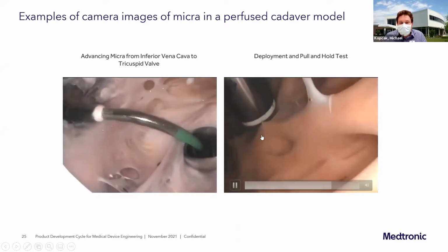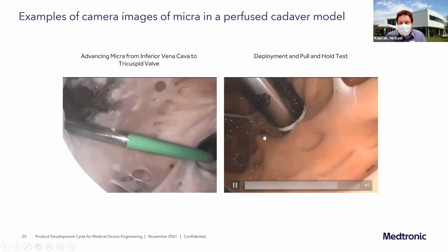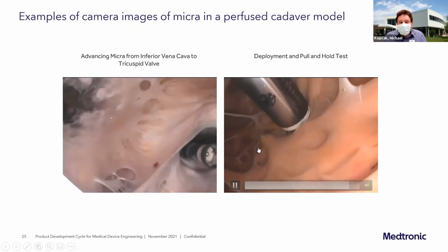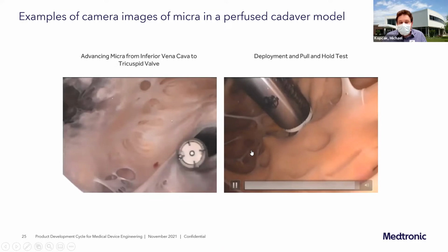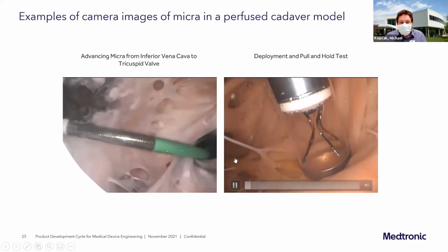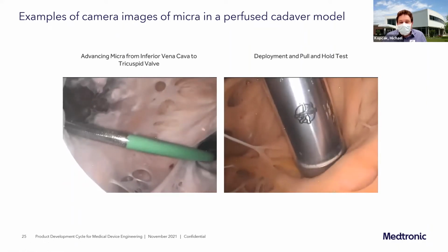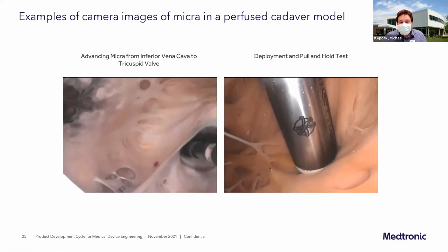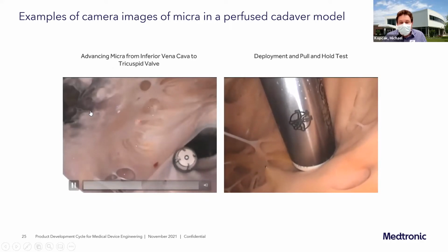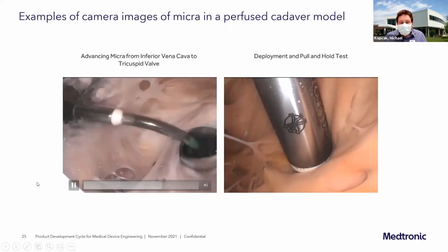We can see the tines engaging here. You can see these tents. That's where those tines are engaging with the heart. But this is a much better view than those fluoro images. So the researchers and engineers are able to get a lot of good data. The clinicians are able to have confidence in the transit of this device through the heart and improve their implantability.